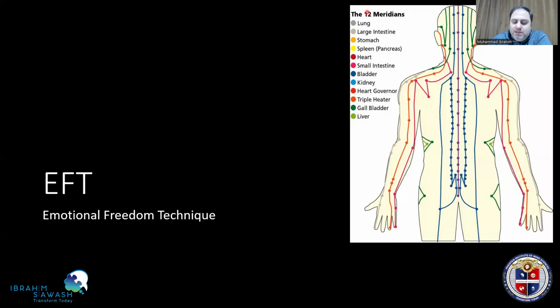in BCs, it was believed that energy flows through the organs in the body through channels, just like train rails, right? That has stations, smaller stations and bigger stations. So smaller stations would be these points that you can see in front of you.